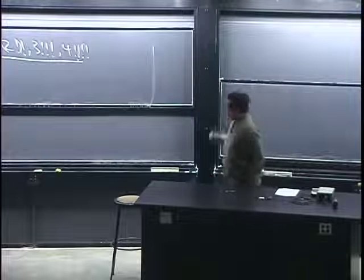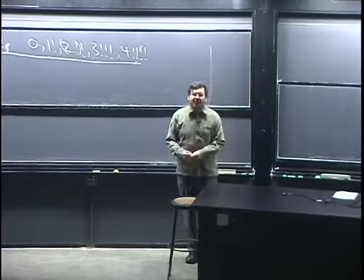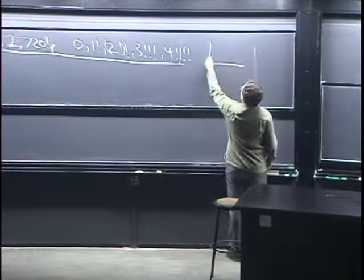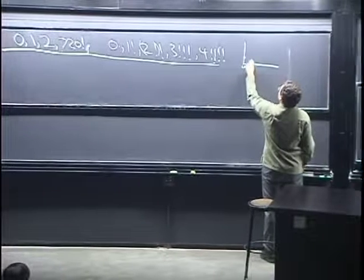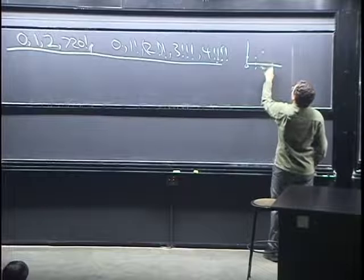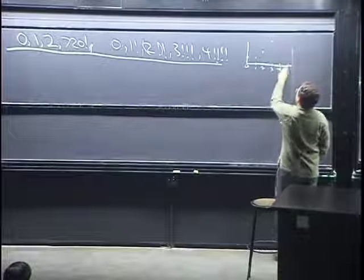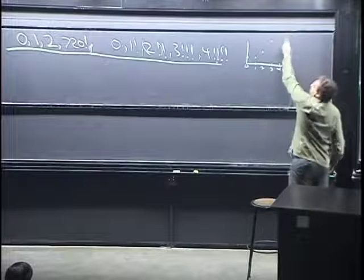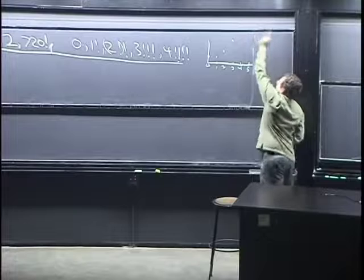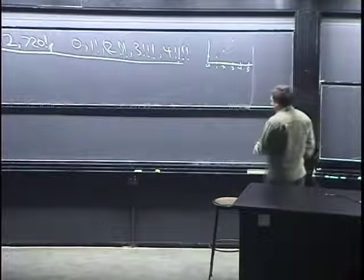So the question is, if you plotted it, what does the factorial function look like? Well, 0 factorial is 1. 1 factorial is 1, 2 factorial is 2, 3 factorial is 6, 4 factorial is 24, 5 factorial is 120, 6 factorial is 720. Can't draw it anymore, right? It starts out pretty small and then it grows extremely fast.